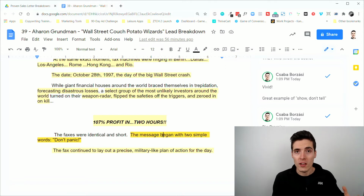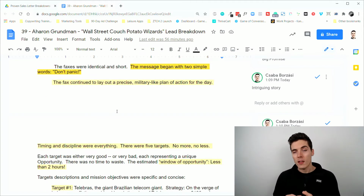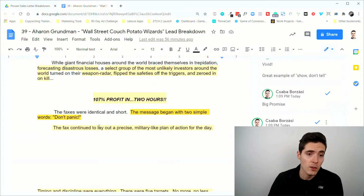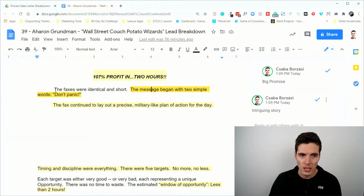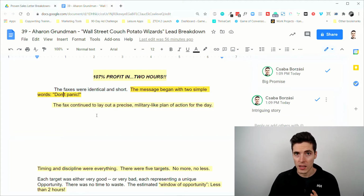You have to do great storytelling, because if you do, people are going to be sucked into this, and they're going to get hypnotized basically. And the more they read, the much higher chance that they'll actually buy something or do something that you want them to do. So it's an intriguing story. It goes, the faxes were identical and short. The message began with 2 simple words: don't panic. So we have mystery and an intriguing story.